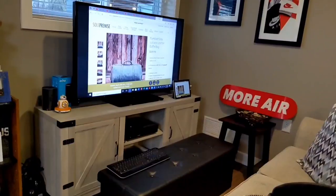And it's finally retired for an upgraded and evolved, more mature travel bag. And I'm in the works of figuring out the whole travel thing for this year. Rest assured, I'm gonna get out and do some things, but let's just go ahead and break down the brand new bag that I received from Soul Premise.